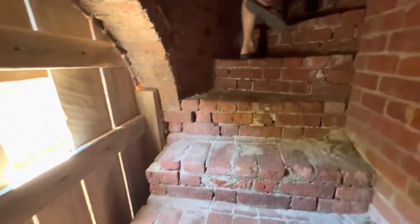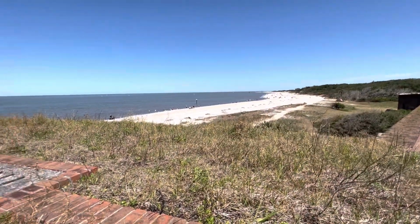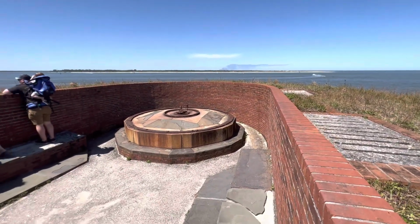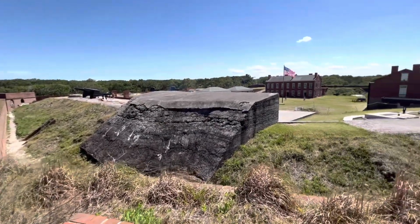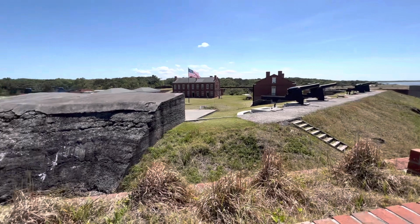Look at the stairs, guys. How cool is that? So this was obviously another cannon position. There's the turret, and you can see the fort. So it's really kind of layered. Outer layer, inner layer. A lot of fortification.